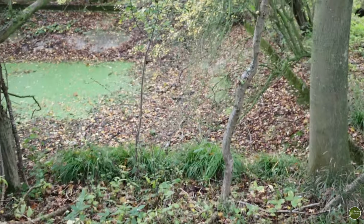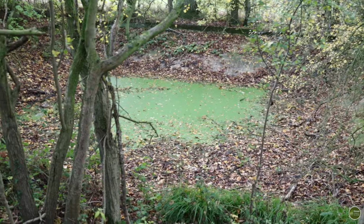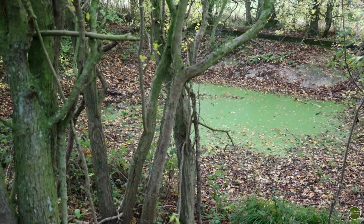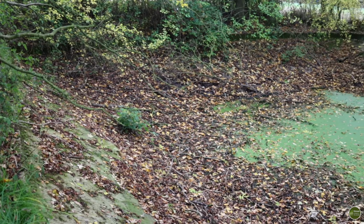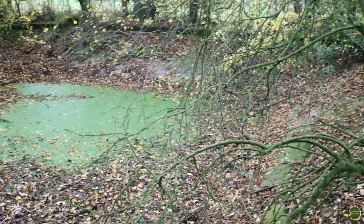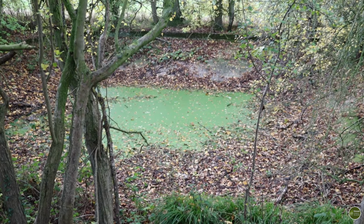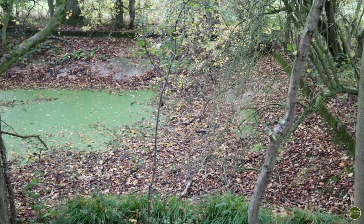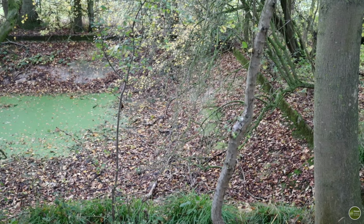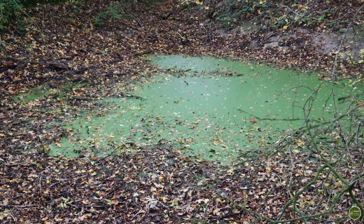Oh wow! Another cool relic from its wartime history. This is the original fire pit, not used to have a fire in, but it was used for storing water. That would have been filled up to the brim with water so that they had a means of putting out fires on this site. And they obviously built it well because it's still holding water.